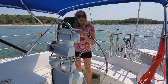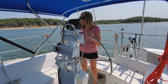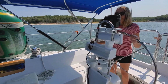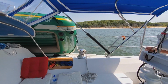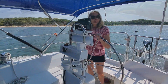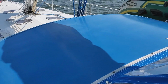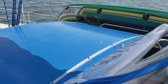We're heading out, gonna go sailing. Winds are fair. Have our dinghy reinflated. One more time, we're gonna try that dinghy. Finally shined up the top of the hard dodger on here. There's our little cheap dinghy. Still holding air though.